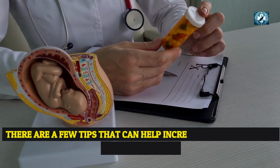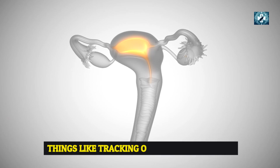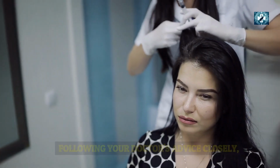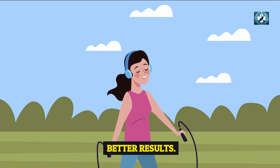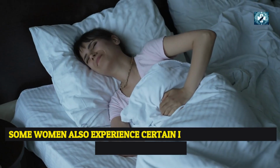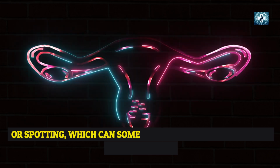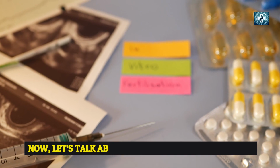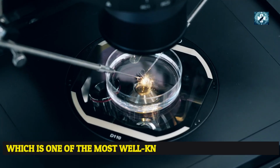There are a few tips that can help increase your chances of success with IUI. Things like tracking ovulation carefully, following your doctor's advice closely, and maintaining a healthy lifestyle can all contribute to better results. Some women also experience certain IUI success symptoms like mild cramping or spotting, which can sometimes be a positive sign after the procedure.